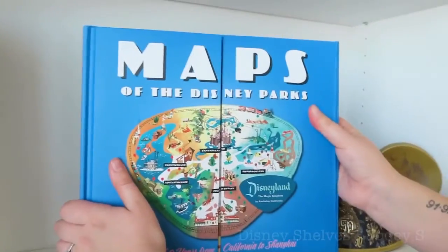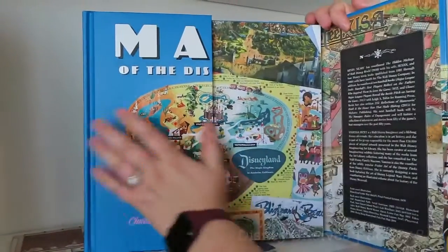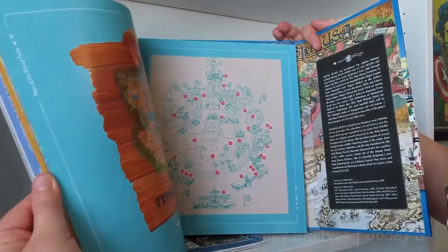I think this is one of the first Disney park books I've ever bought myself, and this is Maps of the Disney Parks. I think I found this off of Amazon. I love the Disney maps. I always collect them whenever I go to Disneyland or Disney World.